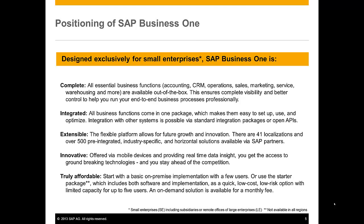And of course, Business One is truly affordable. You can start with a basic on-premise implementation with as little as one user. The starter package gives you that capability and includes both software and implementation from a number of partners, and that's available as a quick, low-cost, low-risk option, and that starter package has limited capacity for up to 5 users.